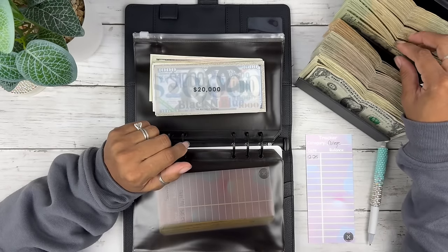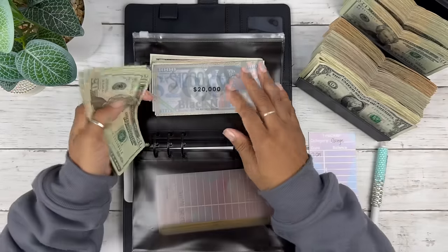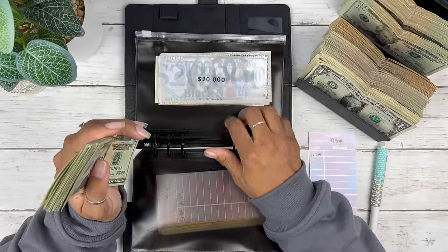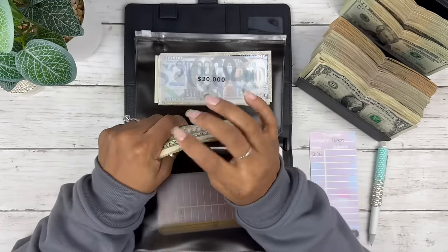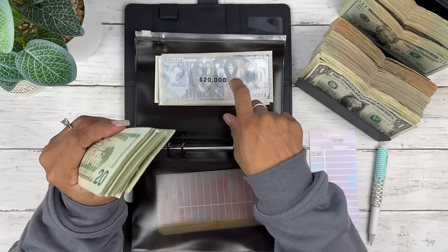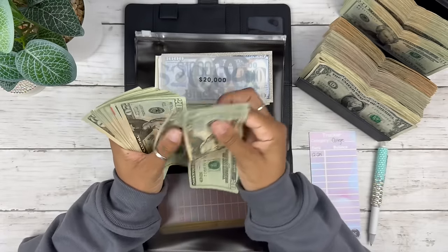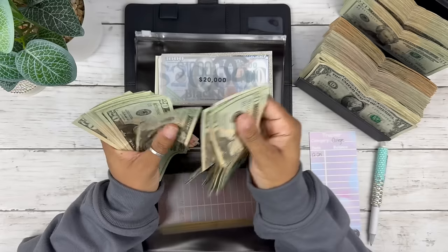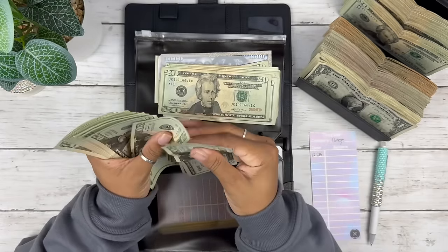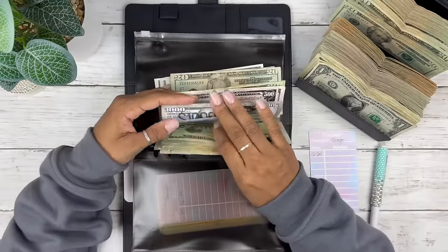So let's go ahead and add in. Let's see how much I'm gonna add. Let's see where 400 takes us. Actually, 500. Let's do 500. Yeah, let's do 500.